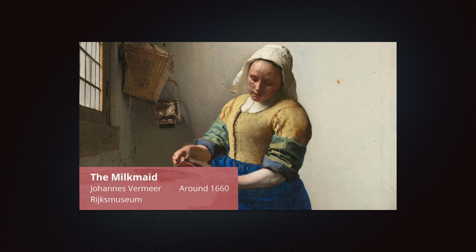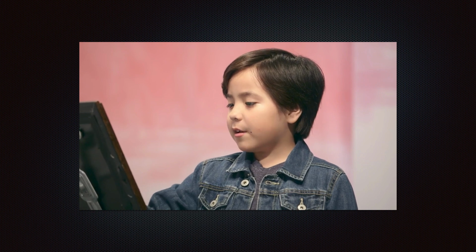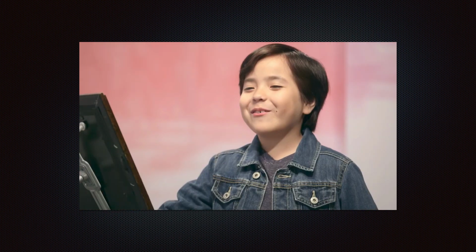Hi, my name is Erin, and I'm 9, and I like painting. Hi, Erin. Are you ready to start? Yes. Can you describe the painting? There's a maid. There's a window right next to her. Right next to the window is a basket. Looks like pastries, so I definitely would eat it.